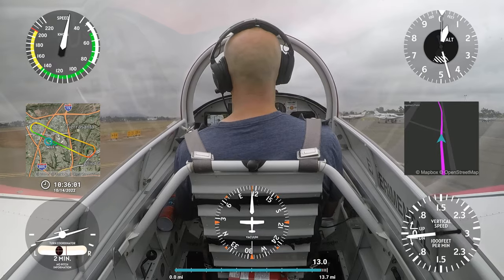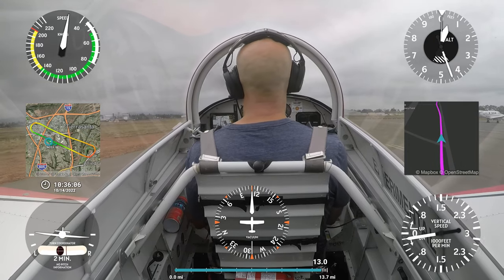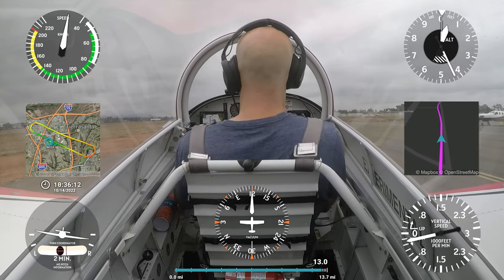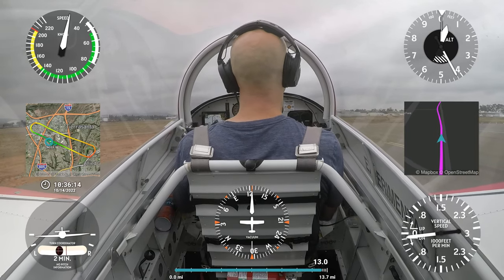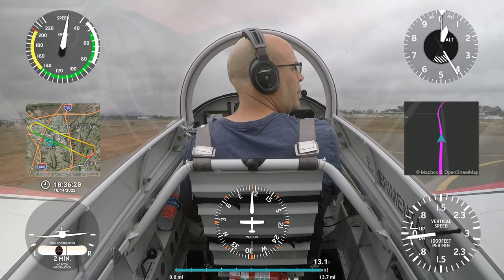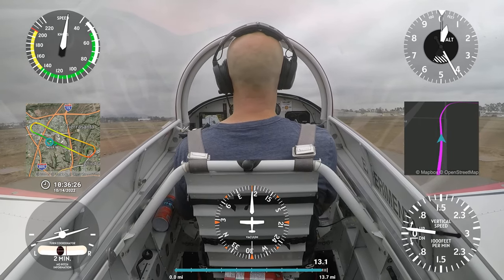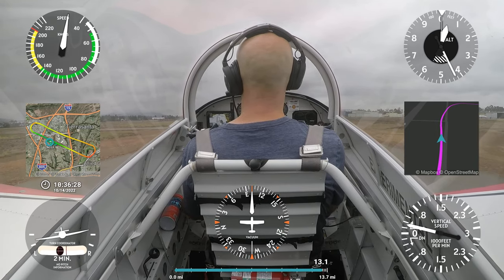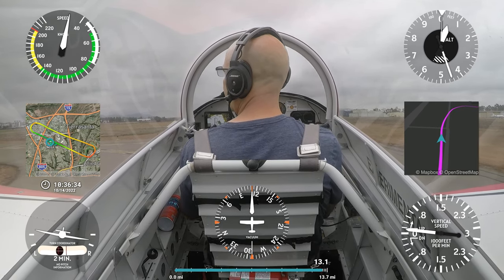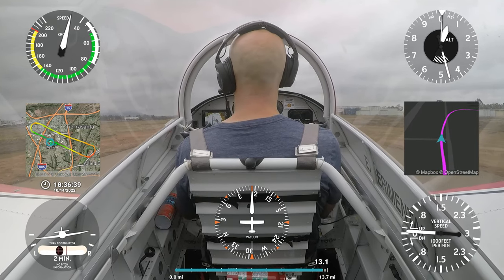Whiskey Golf, you're cleared back to Montgomery Field Airport on departure, fly runway heading, radar vectors, Mission Bay VOR, maintain 3,000, expect 4,000 after 10 minutes, departure frequency 119.6, squawk 5277. 114 Whiskey Golf is cleared back to Montgomery Field on departure, fly runway heading, radar vectors, MZB VOR, climb 3,000, expect 4,000 10 minutes after departure. Departure frequency 119.6, squawk 5277. Whiskey Golf, readback is correct.